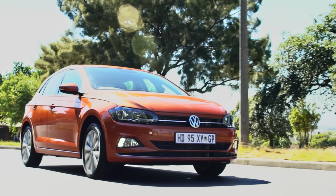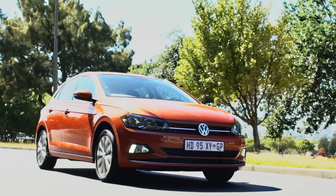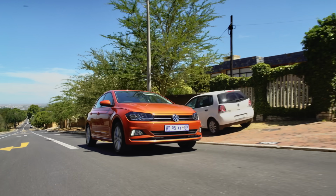A car which is very important in South Africa for two reasons. Reason number one, all right-hand drive Polos for the entire world will be made right here in South Africa, which is very nice. And secondly, this car outsells every other car in this country. It tops the sales charts month after month. Well, this one and its cheaper clone, the Polo Vivo.